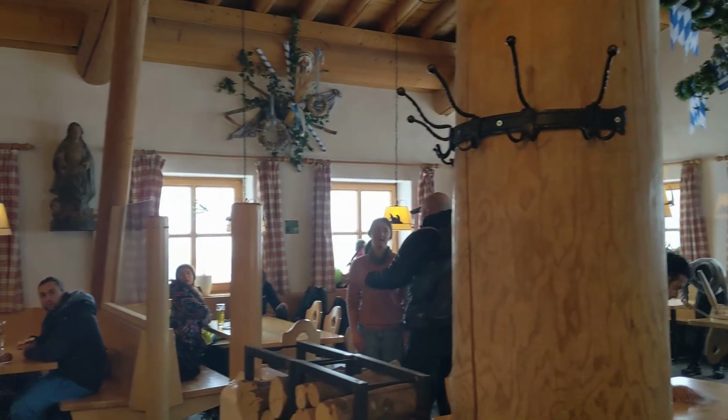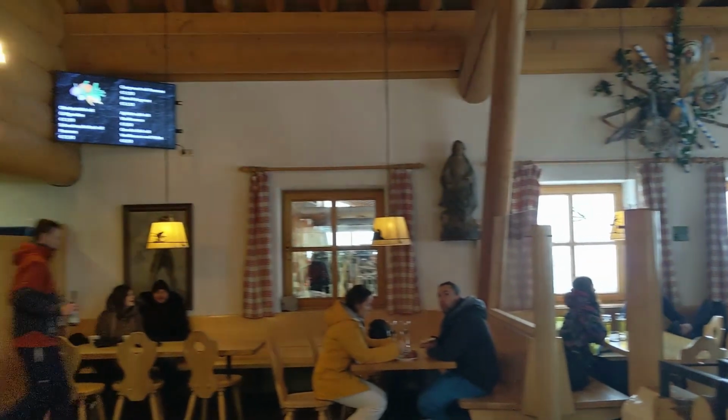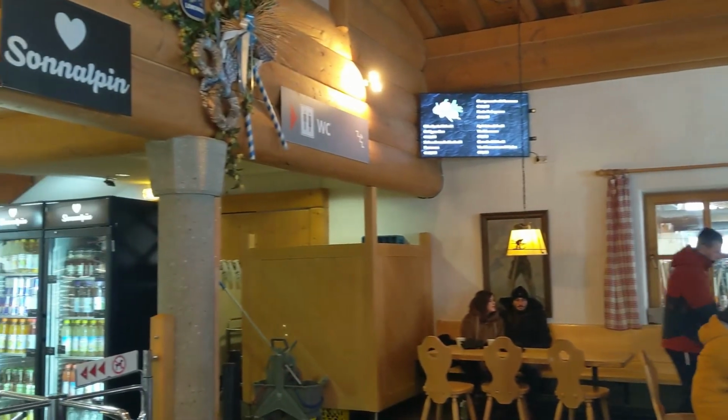So this is the Sun Alpen restaurant, and this is the meeting point for the igloo stay. Okay, so we just got to the Iglu Dorf, the Igloo Hotel, and we walked here from the Sun Alpen restaurant. That's insanely cold. I felt my nose hairs freezing as I was just walking here.